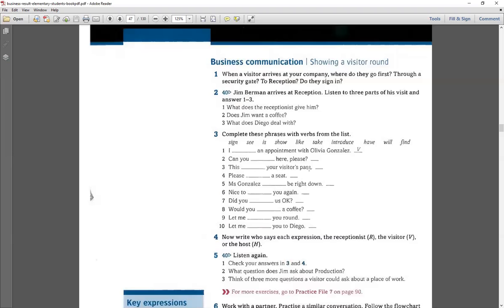This is your visitor's pass, which is the visitor's entry card. This is your visitor's pass. Again, who is talking here? The receptionist, R, we put R here. Number four, please take a seat. Please, sit down. Take a seat. Please take a seat. But again, the receptionist, R, talking, R, we put R here.